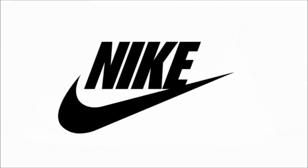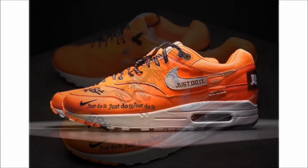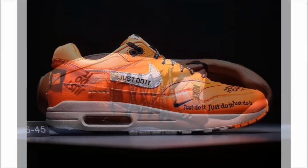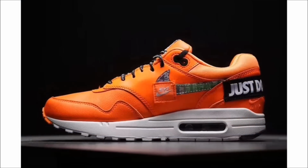Let's move on over to Nike, and we got a ton of shit to talk about here, starting with a look at the women's Nike Air Max 1 Just Do It. Similar to the pair we saw in white just a couple weeks ago, this pair comes in a bright orange colored upper, covered in Nike Just Do It branding throughout the shoes and laces. I like them. I like the whole collection, and in total, between men's and women's, you could expect somewhere around 25 pairs to drop. No word on an exact release date for now, but they are expected in fall 2018.